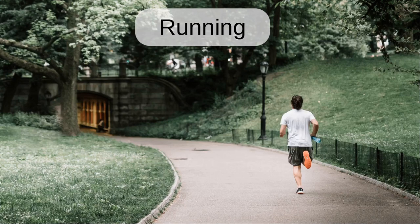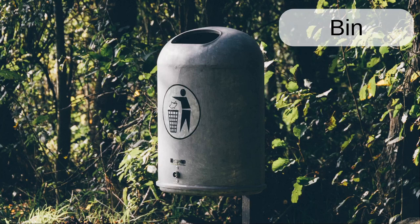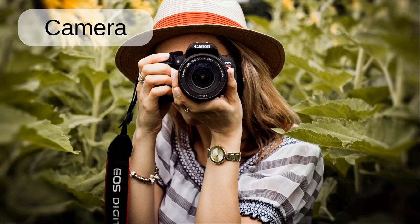A man went running by us. We saw some litter on the path and picked it up and put it in a nearby bin. A lady walked up to us with a camera and asked if she could take our photo. We said yes.